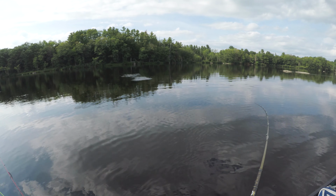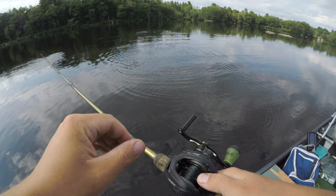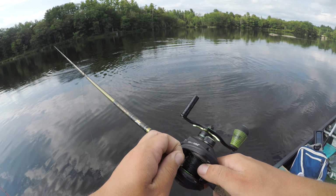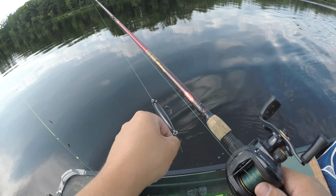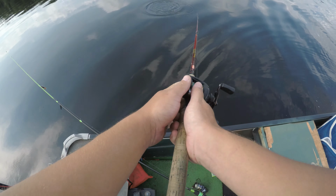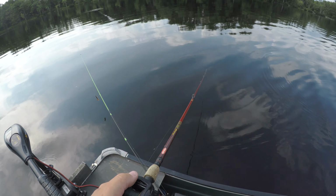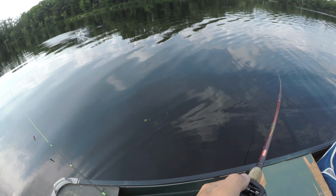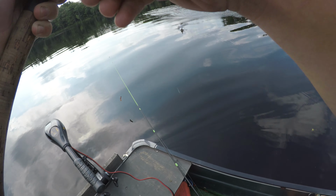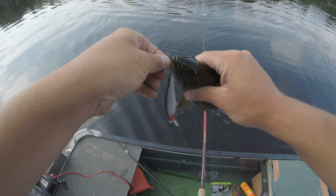Another one. It's like as soon as you stop popping it and you start reeling it, they go right after it. He let go. Ooh, nice little backlash there. Everybody gets them. Everybody gets them. Pull that right out. Good little smallie. Hey, little dude. Welcome to the paddy. Nice little guy.